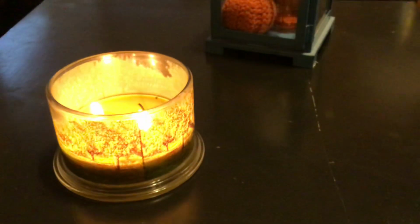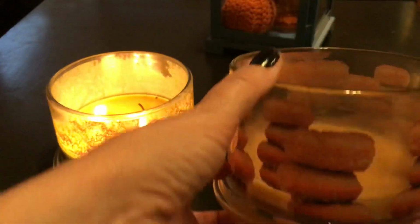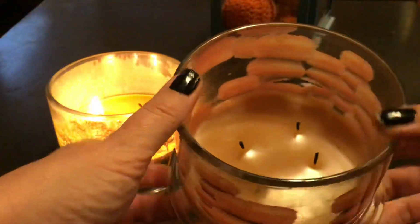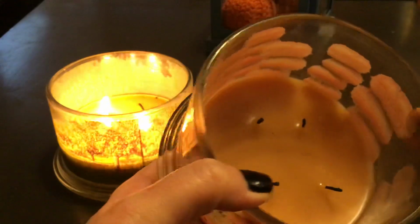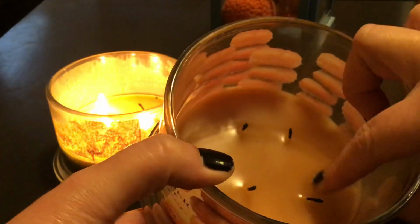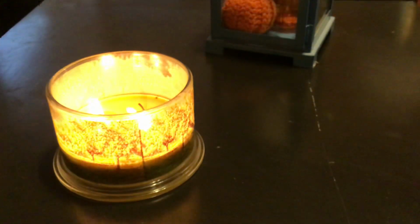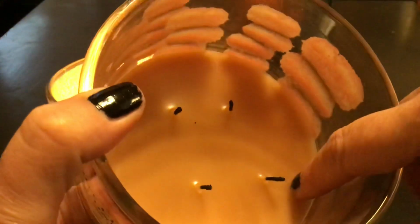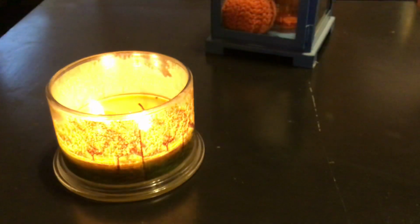This was really delicious. I know it looks like there's stuff left, but there really isn't. It's like right to there. This was beautiful, no sooting. I had a problem with this wick right here. It got buried. I had to dig it out, and in doing that, it kind of moved a bit. So it's a little too close for comfort over here for me. But I watched it the whole time it was burning and it did great.